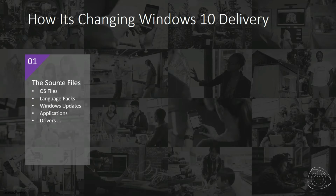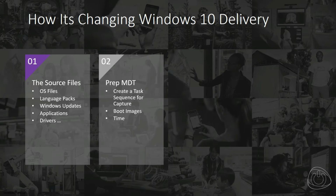All right, when it gets to getting Windows 10 ready, or let's pretend just any operating system ready, what did we need as part of that? We needed the OS files, language packs, Windows updates, applications, and drivers. Now, that's not in any kind of configuration yet. That's just itself in its raw form. Beyond that, we now need to get those things ready.